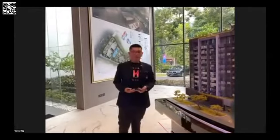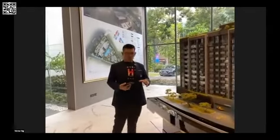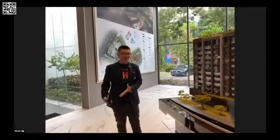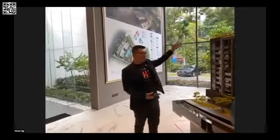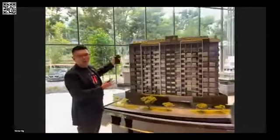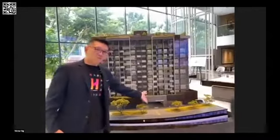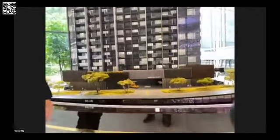So, just want to show you Haus on Handy. Yeah. I just want to show you the whole project itself. This is the facade. We have two blocks, two towers, total 188 units. There are three side gates, one side gate here. And then this is the entrance from Henley Road, going to your car park, level one and level two. Yeah, so it's very, very nice.